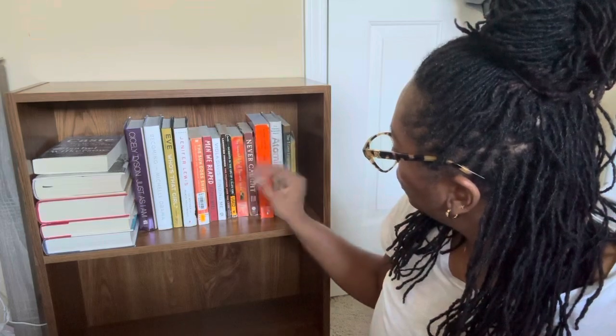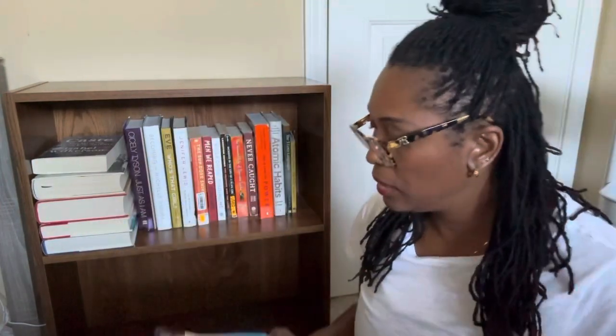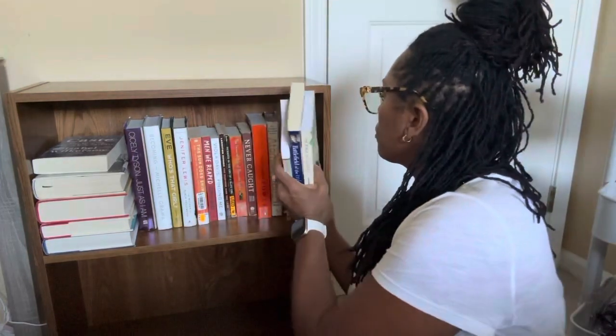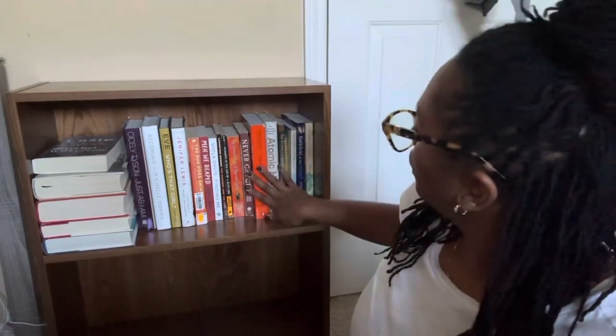Should I do Christian nonfiction? Battlefield of the Mind, Praying with a Purpose, and then I've got my money books. Those will go together separately. I've got a lot of finance books. So let me see if I can fit these here. And I certainly can. They fit perfectly. All right.